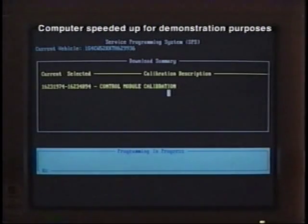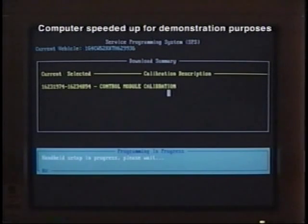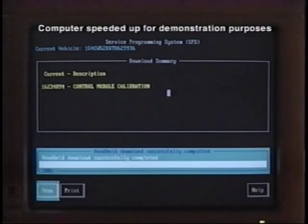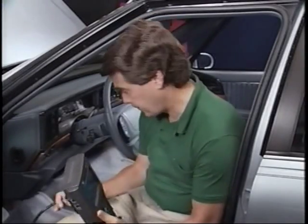In some cases, only one calibration file will be available. Then, select Program, and then Yes to begin downloading the files from the terminal to the Tech2. When the terminal is finished updating the calibrations, it will be indicated on the display. Now that the new calibrations are stored in the Tech2, you'll want to connect it to the vehicle and transfer the information to the vehicle's PCM.